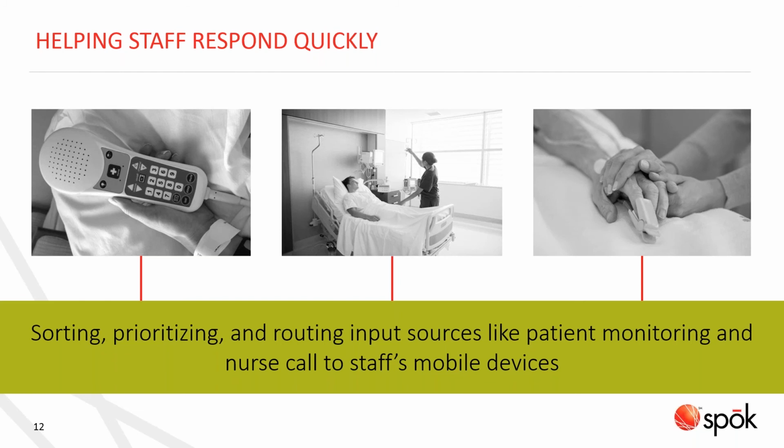Clearly, effectively managing alarms from the variety of care and monitoring systems used today can be a daunting task. However, notifying providers of actionable alerts quickly can be accomplished with a software solution that can prioritize alarms and send them to the appropriate caregiver on his or her smartphone, pager, or other mobile device.